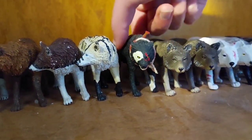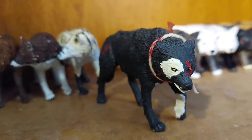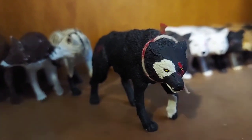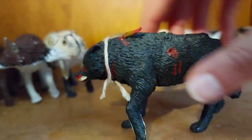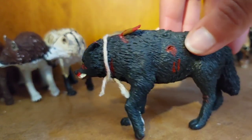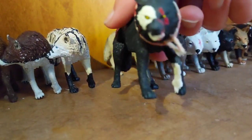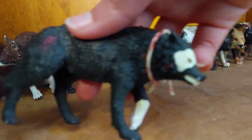Next up, this is a head swap. You're gonna see the other custom to this one later. This is Beast. He's just a zombie wolf. I don't know. I kind of want to repaint him, but then again, I really like his design. He's just super cool. I like him.